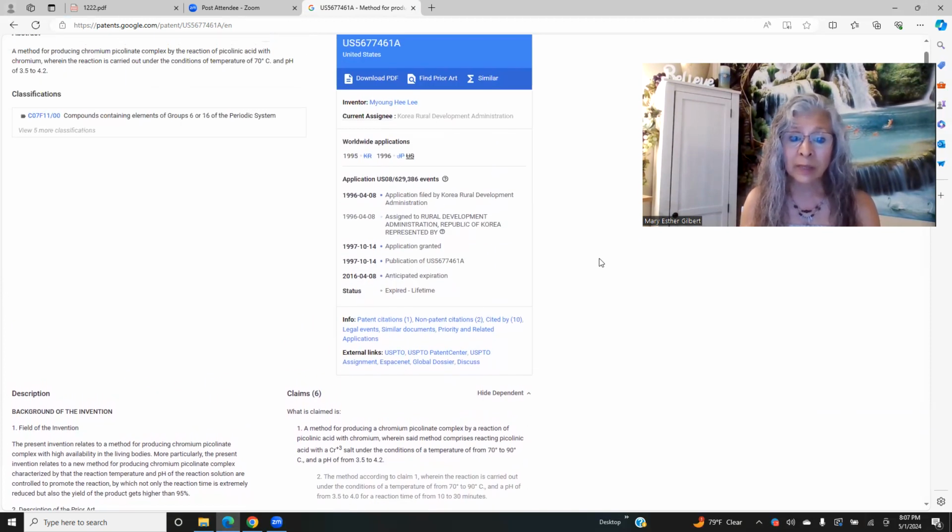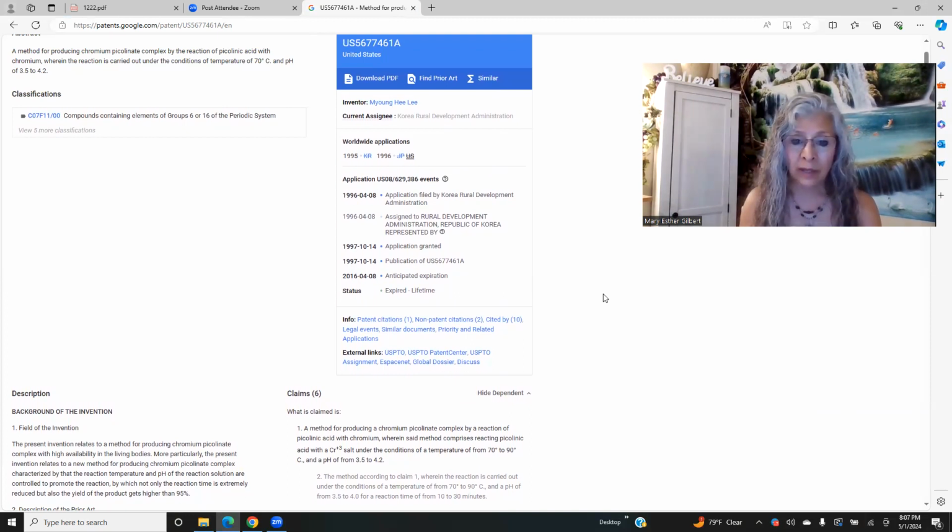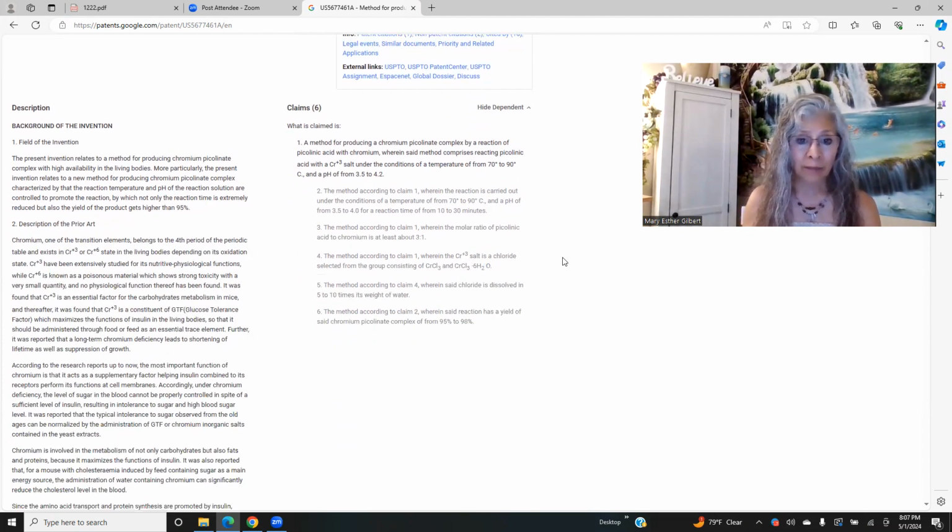And so I don't know when it expires. It might have already expired. There's a date here, 1996. I think it's a 30-year or 20-year amount of time until a patent expires. Anyhow, so here's a method that they use for producing the chromium picolinate complex by a reaction of picolinic acid with chromium, we know that, wherein said method comprises reacting picolinic acid with a chromium +3 salt, so they've got a sodium molecule attached to it, under the conditions of a temperature from 70 to 90 degrees centigrade and a pH of 3.5 to 4.2. That's very acidic.